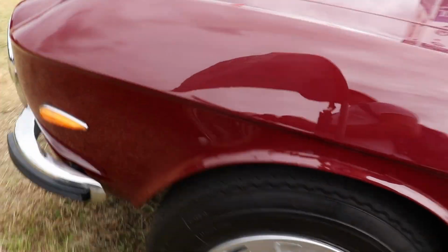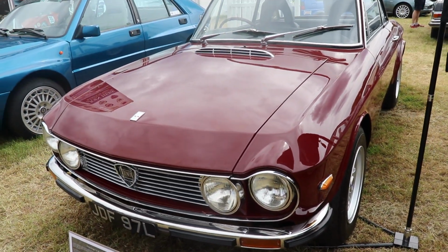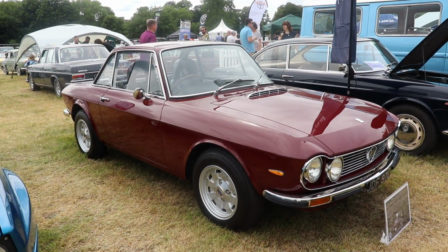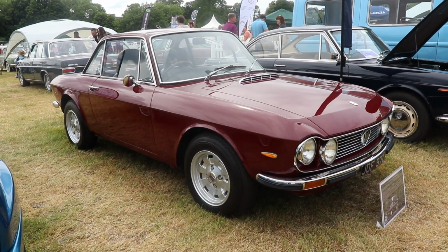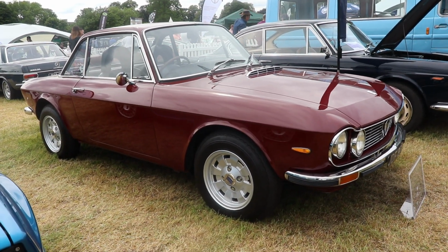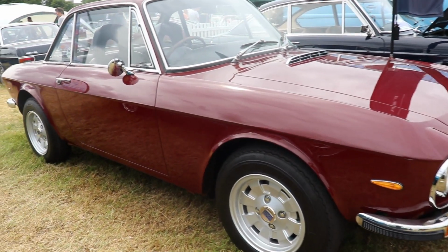But to restore up to this level, a car like this is not going to be very cheap. Depending on the condition before, the restoration could be 40, 50,000 euro or British pounds, maybe 60, 70 or 80,000 even if it's in very bad condition. But it doesn't matter the number, if you love this Lancia Fulvia, you have to spend the money to restore it and to have the car how the car actually left the factory.